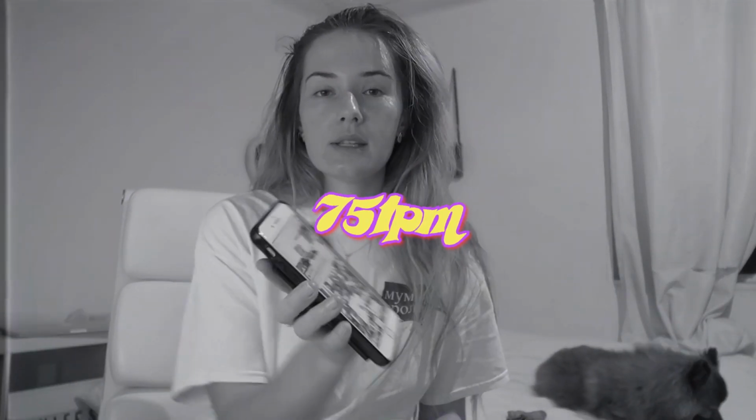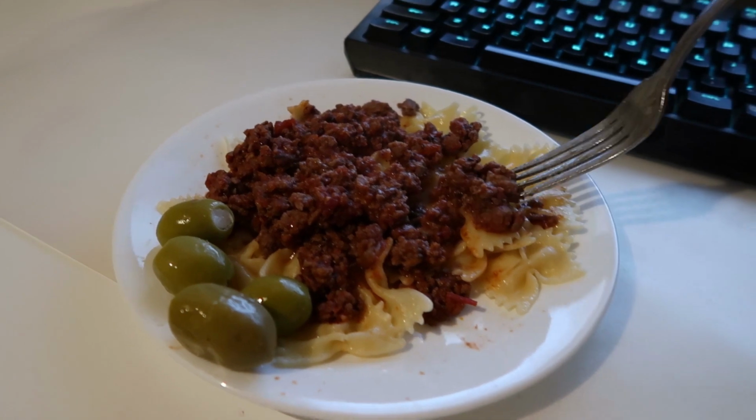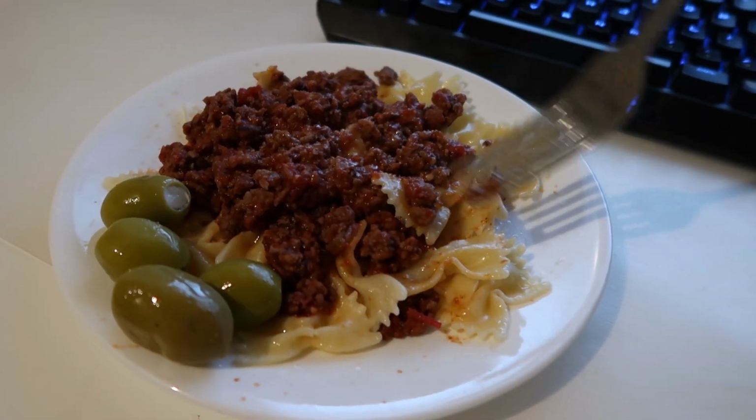It is now 7:51 p.m. and this is going to be the last ever thing that I'm going to be eating for today. So this is my dinner. It is just your basic pasta and mince, like spaghetti bolognese sort of thing, and then olives. So this is the succulent Chinese meal. Anyways, I'm so excited to have this.